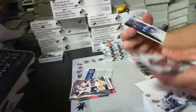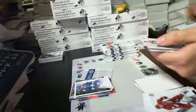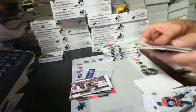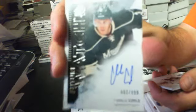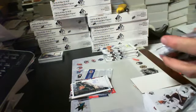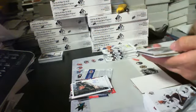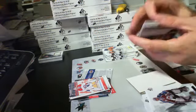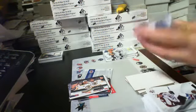We have a Future Watch rookie of Jerry DeMigo for the Leafs at a $12.99. Authentic Moments of Alex Ovechkin for the Caps. Future Watch rookie autograph, /299 Charlie Coyle for the Minnesota Wild. A retro of Carey Price for the Habs. Authentic Moments of Marchand and Bergeron for the Bruins.